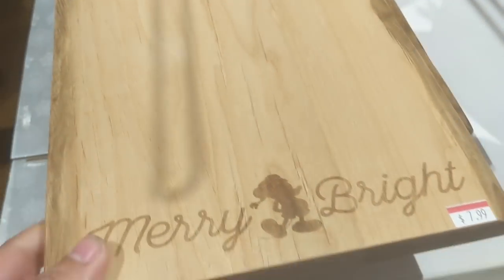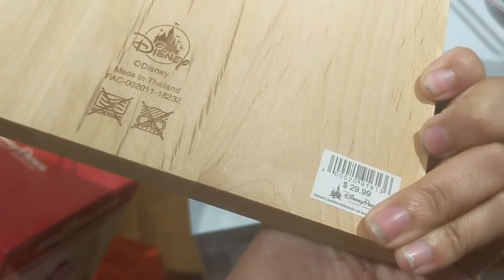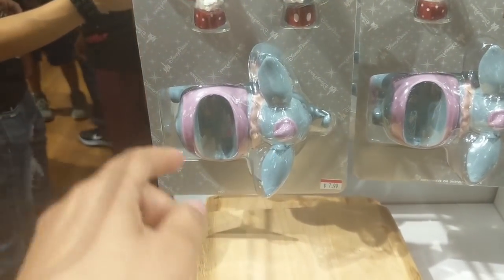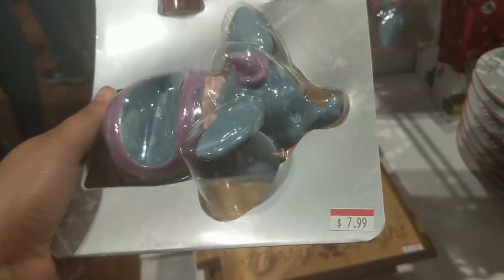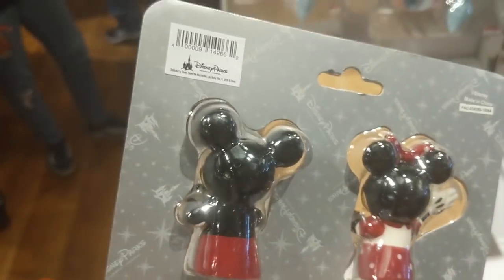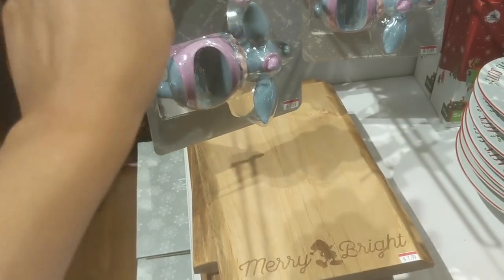And look at this. It says Merry and Bright, $7.99. This is really tempting. The original price when this was sold last year was $30. This I bought in the parks and I put it back and then I regretted it. But this is a Dumbo salt and pepper shaker. It's $7.99. The price in the park was, I want to say this was around $30. It was either $25 or $30. So definitely a great deal for that.